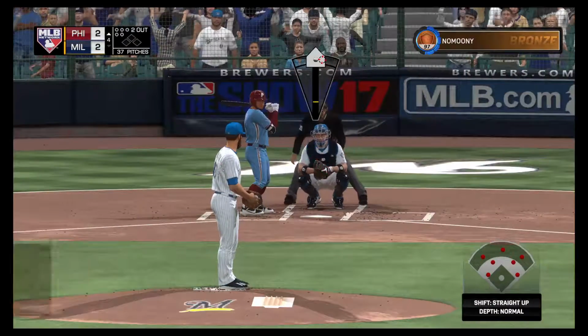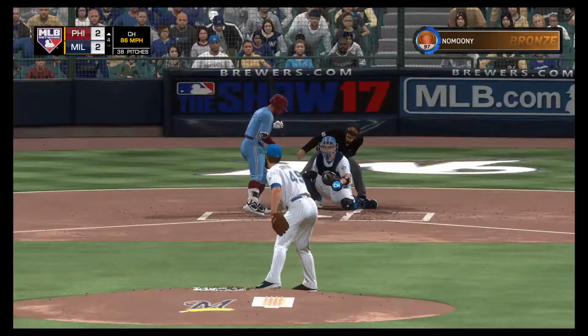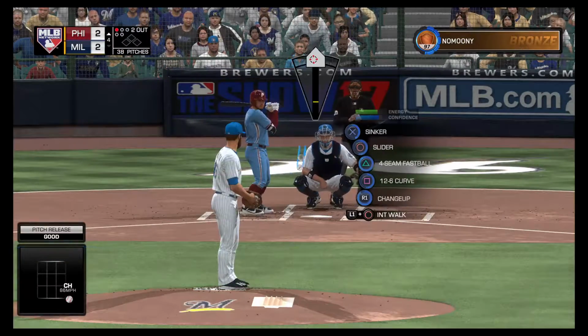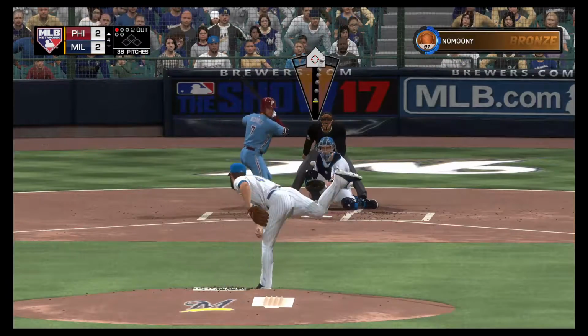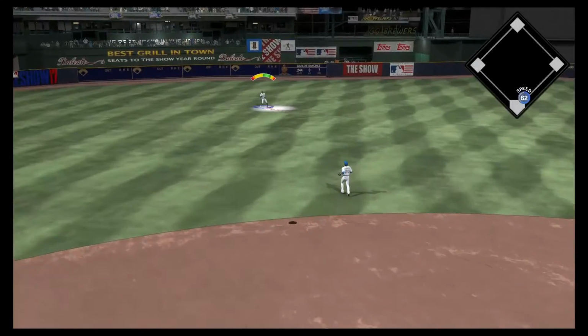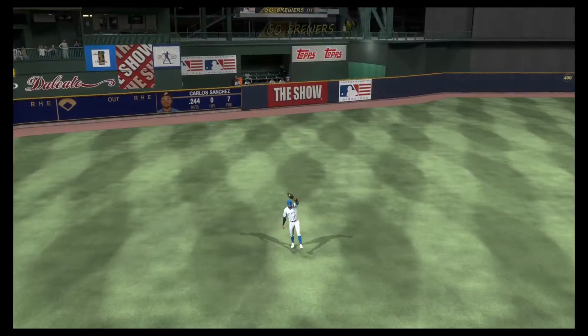Number 7, shortstop, Carlos Sanchez. Carlos Sanchez will stand in for the second time as he watches one miss low. It's a ball and no strikes. This is in the air to left. Broxton's under it. And that ends the inning.